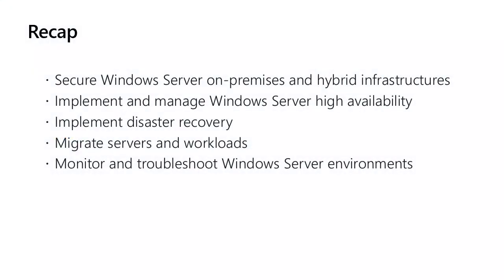So just to recap, like I said, there's 5 specific domains that get covered in the AZ-801. So you're looking at securing Windows Server on-premises virtual machines, and also Windows Server virtual machines running as infrastructure as a service on Azure in an Azure virtual network that you can go and connect either through VPNs or just by running specific Azure services, set up high availability between those servers or local on-premises servers, managing them to stay available within specific issues or problems or disasters. You can implement disaster recovery through backup or Azure Site Recovery, whether you're setting it up from Azure or within Windows Admin Center.